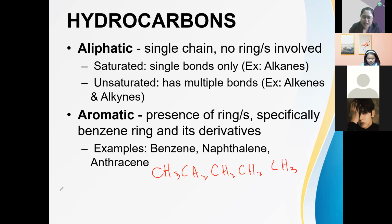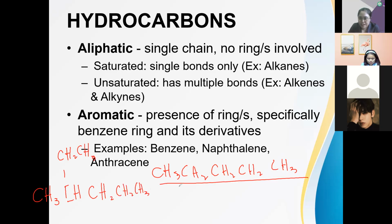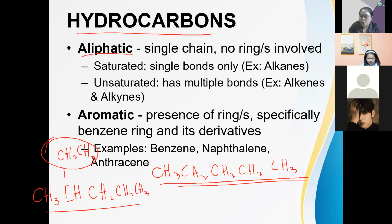Bisag naay branch siya, as long as hindi siya nag-form ng ring, aliphatic gihapon na siya. So example, this one, tapos may branch ka sa taas. So whether very straight, as in straight lang yung tanan, or straight chain siya with a branch, aliphatic ang tawag ana. Aliphatic hydrocarbon. So wala kang makikita na ring there.